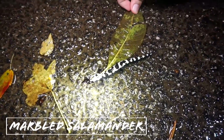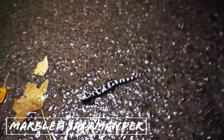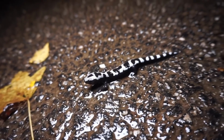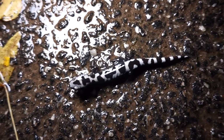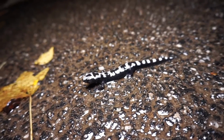Alright, next salamander right up the road from the four-toed is this marbled salamander trying to hide under a leaf. That's like trying to pick a salamander up off the road to move them. They just stick. Anyways, this is definitely one of the species that I was hoping to see tonight. They're one of the more attractive salamanders we have here in the United States, with that beautiful black and white contrasty coloration they have.